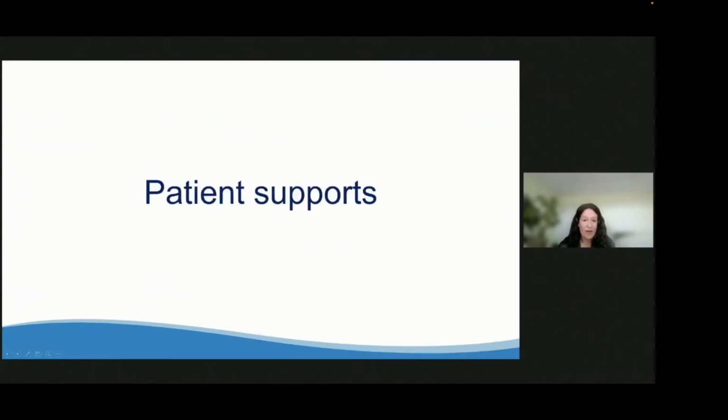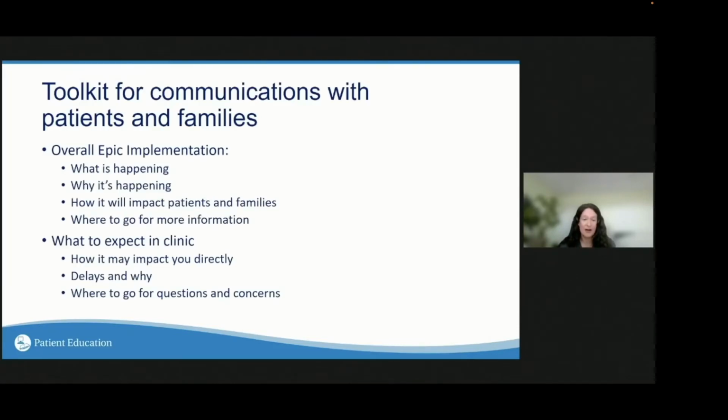So before I wrap up, I'd just like to outline a few patient supports because we've heard a lot today about how we can develop the best technology, but if we don't help support access to it, we'll be leaving people behind. So very briefly, just a little bit about what we're doing there. One thing is we know that as we go live with Epic next month, it will lead to disruptions in care. It's inevitable as we learn to use a new system that there will be an impact for staff and for patients and families.